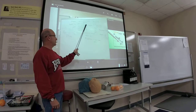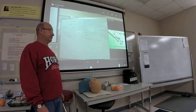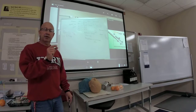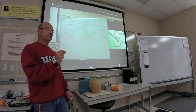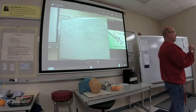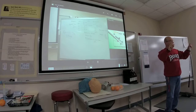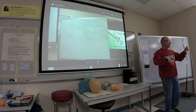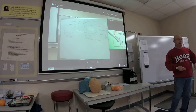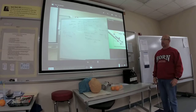IM, intramuscular, is slow in onset, but lasts longer. It has longer lasting effects. So if you want something to last over a period of time, maybe like an antibiotic or an allergy shot, you give it IM, intramuscular. It has longer lasting effects. It's stored in that big muscle group.